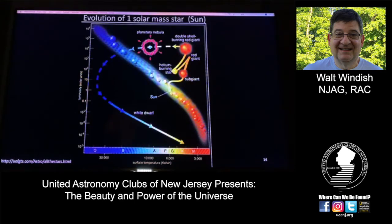Up top, where the stars are much hotter, they burn out quicker, and they could start their death throes within a couple million years. All the way on the bottom right, if you have a brown dwarf, they estimate a brown dwarf's life at 1 trillion years, and since the universe is only under 14 billion years old, we really haven't seen a brown dwarf die. So that estimate is going to have to stand for a while until we get some proof of that.